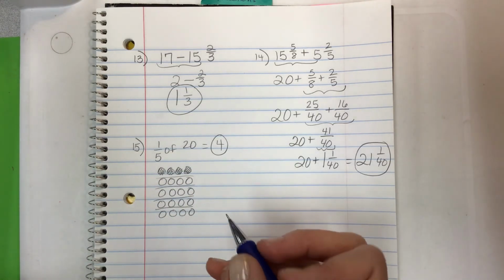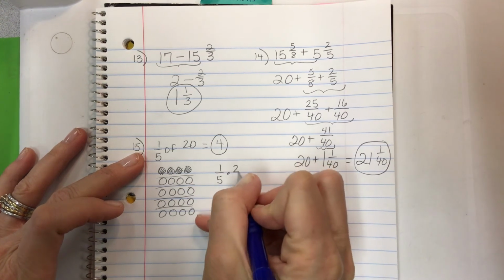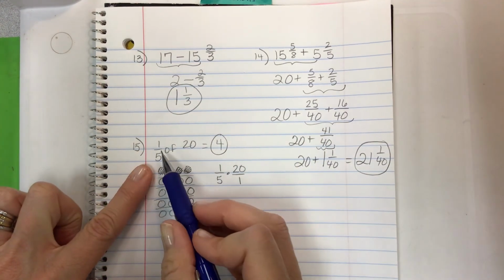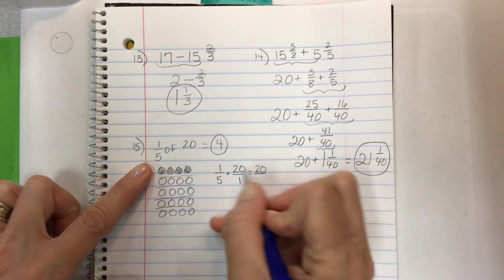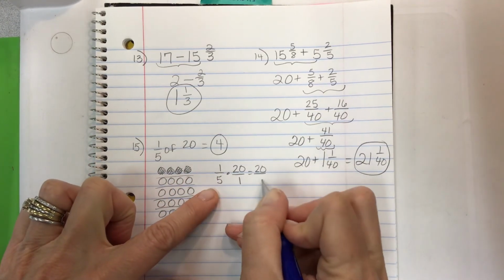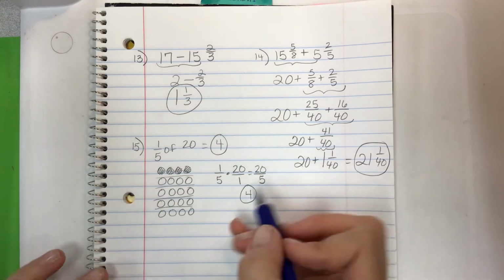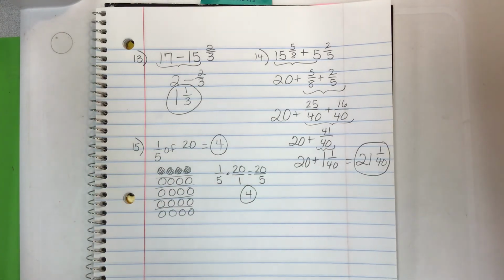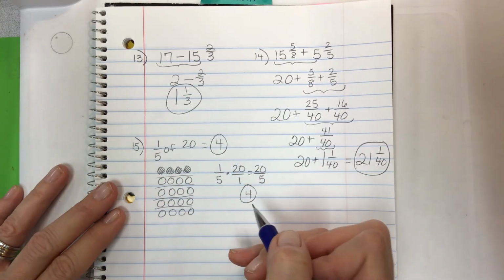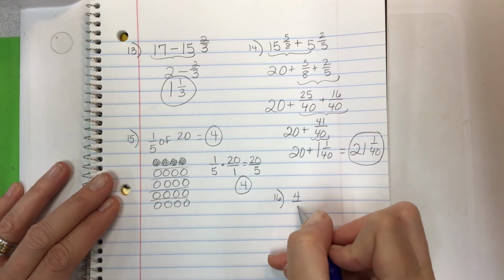4 is the answer. If you were to set it up like this, that is also what this says. Of means multiply. If you multiply 1 times 20, you get 20, and 5 times 1, you get 5. And guess what? 20 divided by 5 is also 4. So remember, a fraction of a number is not a fraction. It's usually going to be a whole number. Same thing with number 16.